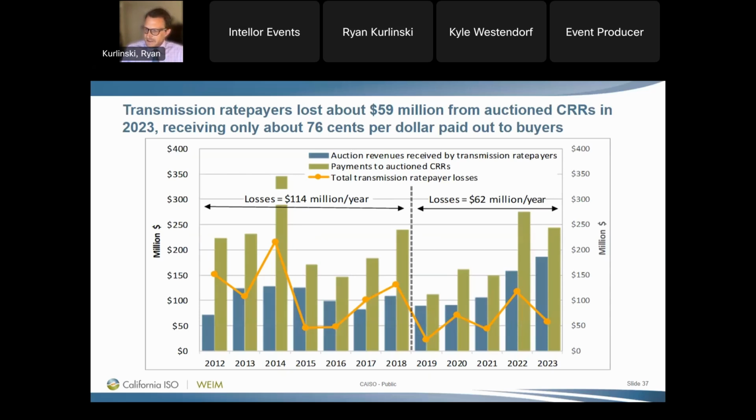So we estimate that the enhancements, first started in 2019, did reduce payments to non-load serving entity auction CRRs by about $97 million. So decreased losses by about $97 million in 2023. You can see that those enhancements in 2019 have had a significant impact. On average, before those enhancements, losses to transmission ratepayers were about $114 million a year. Since those enhancements, losses are only about $62 million a year. But again, still significant losses to transmission ratepayers from the CRR auction design.